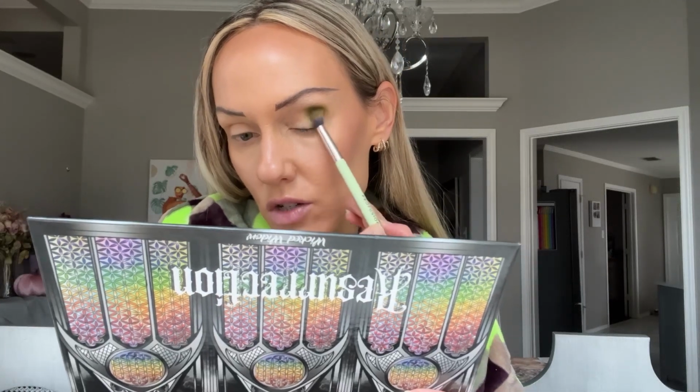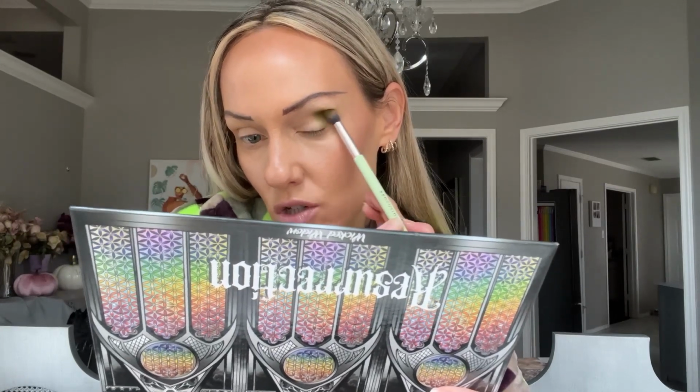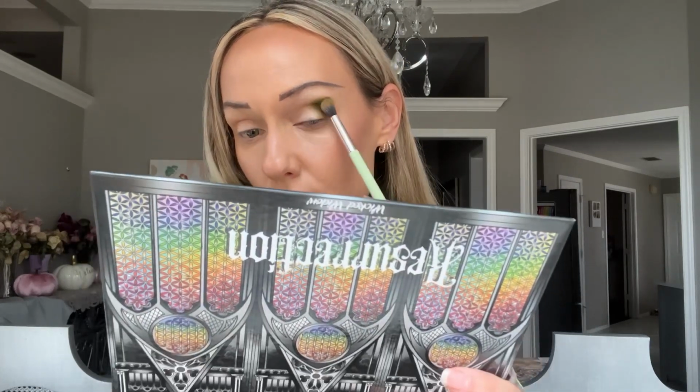I might pull in a different color too, but I feel like this is wearable enough to go to the doctor. And then tomorrow, hopefully I can do one on each eye, maybe do the more smoky, dark glam, the blues, the purple, those deep shades on the right. And then my plan is maybe to do a Christmassy sort of look, maybe with the red and the green, maybe even for my 4th look.